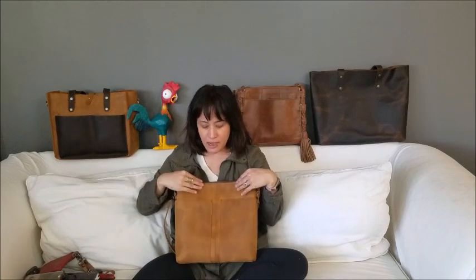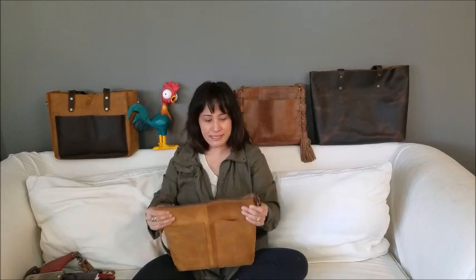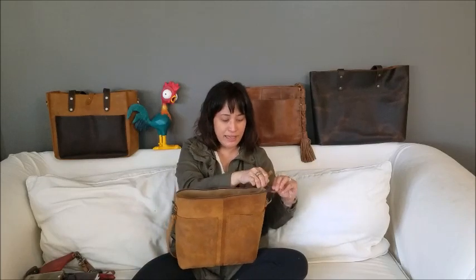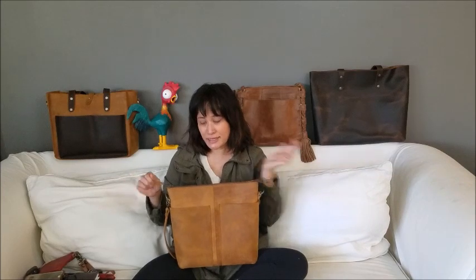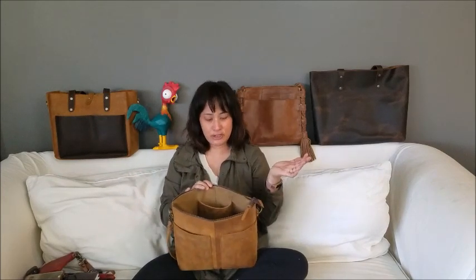But otherwise, the interior is the pigskin lining. It's not suede, so it is a lined bag. What's nice about the pigskin lining is if you spill something, you can easily wipe it away. And I don't know, it's just nice. It's nice to have the YKK zipper option. I never zip it, but if you're in a crowded space and you want that extra security, it's nice as an option.